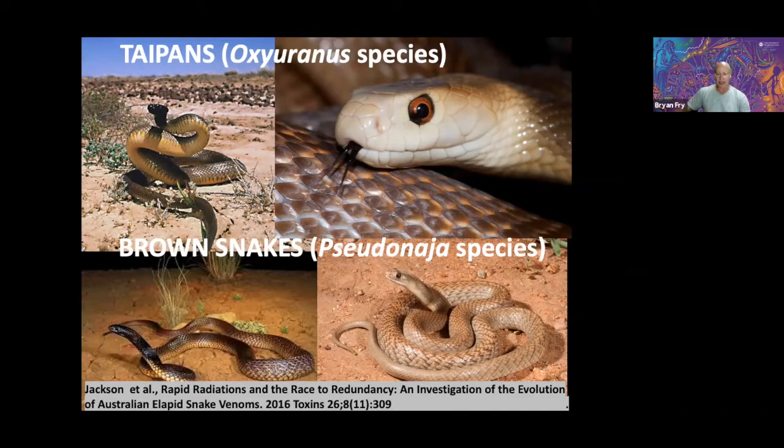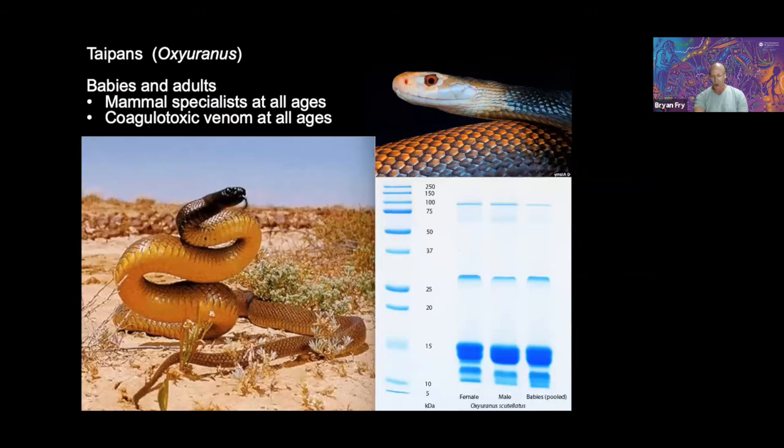And we see this on the lower right there, a very crude look at the venom on just one-dimensional gels, classic SDS-PAGE, larger components towards the top, smaller towards the bottom. It passes the bloody obvious test that babies and adults have identical venoms. And this fits with the fact that they occupy identical ecological niches, where the babies are basically mini-me's.